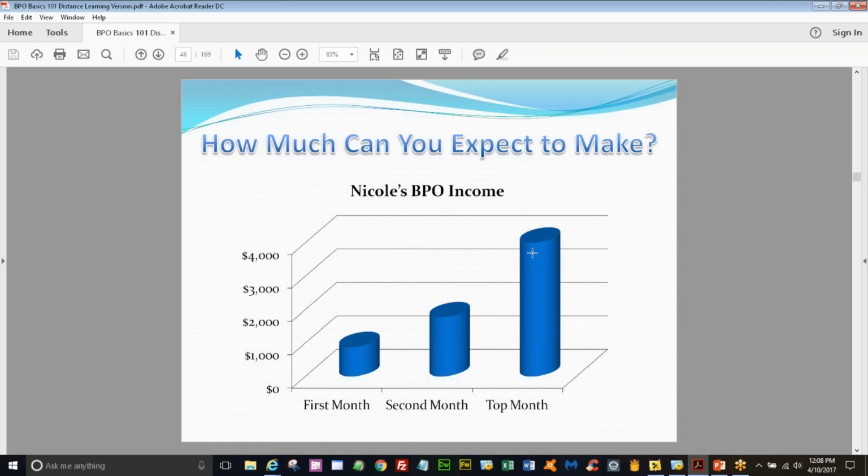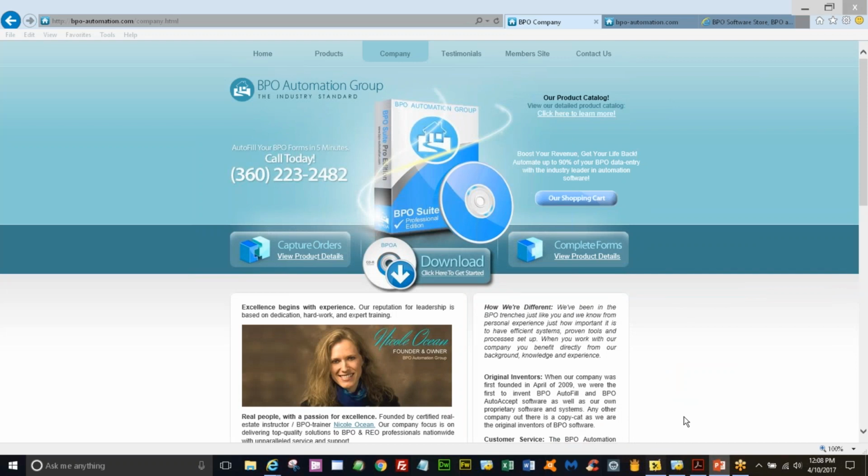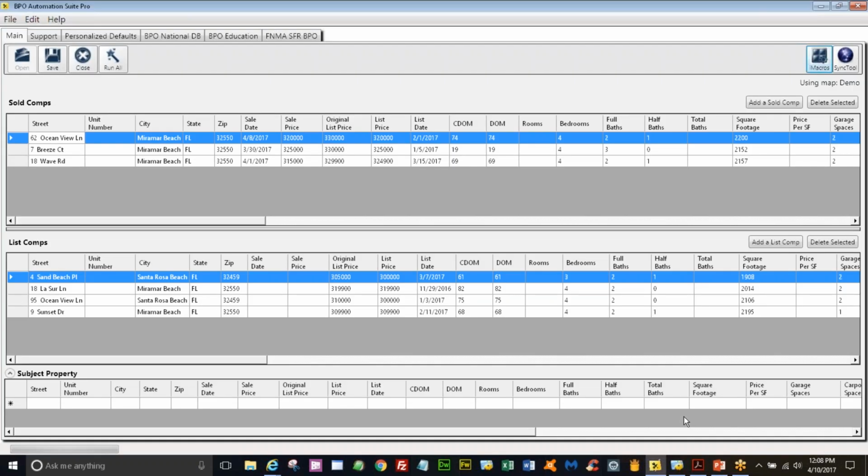Now, when I was doing BPOs, I got burned out. I had to get a team, and then I incorporated the software for myself. Let me show that to you here. This is our BPO AutoFill software application. It's called BPO Automation Suite Pro. We pioneered a 3-step process that I have been teaching for the last 7, 8 years. We got started in 2009 for BPO Automation Group, and it has helped thousands of real estate professionals all over the U.S. be able to do their BPO orders in a fraction of the amount of time, have it be a lot more error-free, and be able to free up extra time to use however they would like. That's really our goal. I'll show you how this works.